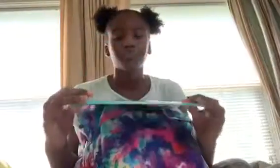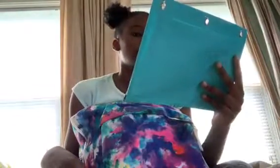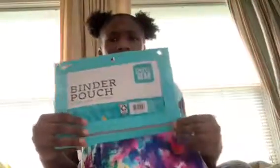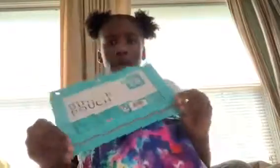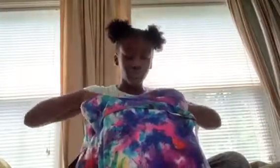They asked for a soft pencil pouch. So, I just got this pencil pouch. Binder pouch, pen and gear. They didn't ask for a binder, I'm surprised. But they maybe will ask for it in the middle of the year. So, soft pencil pouch. This is for our personal.